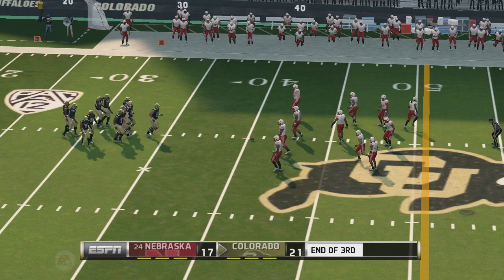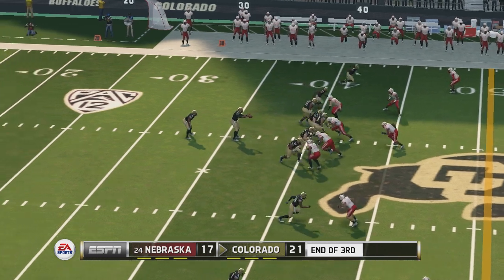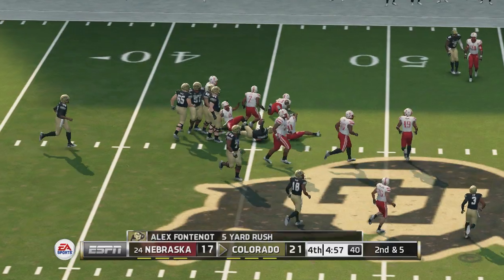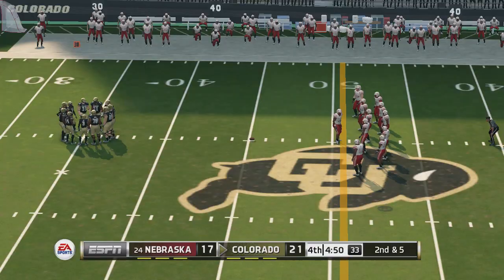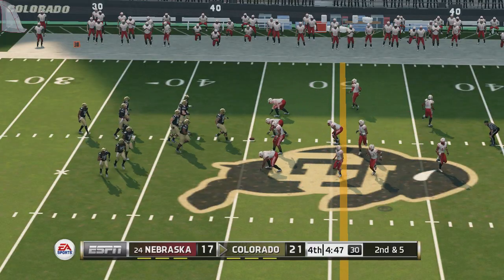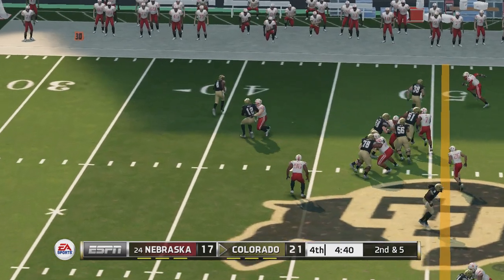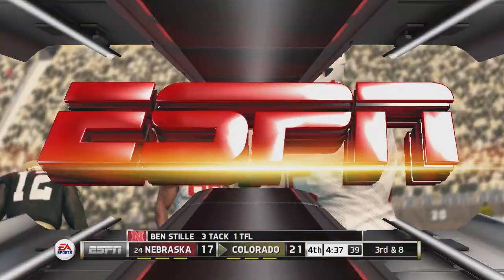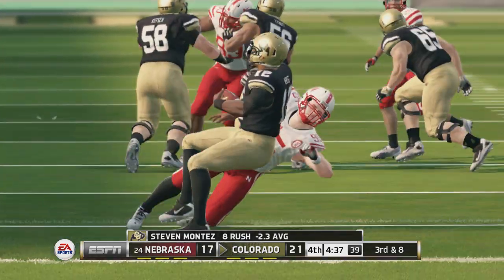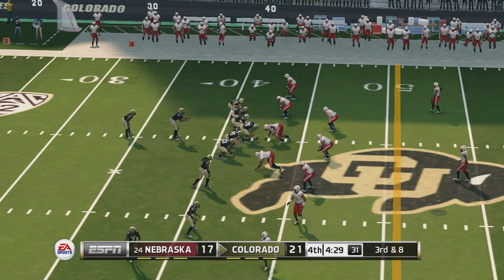Welcome back to the action here as we resume play here in quarter number four. Takes it up the middle for a nice run. Second and five coming up here. Ball on the 45-yard line. To him before he could get back to the line. When this guy gets his arms around a ball carrier, I don't care who it is, he's not getting away. Colorado is up four.